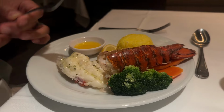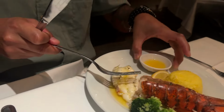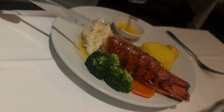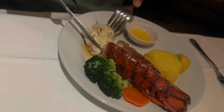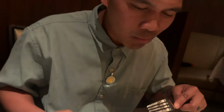Yeah. Wow. Now put a little bit of butter. Then lemon. Now. Yeah. Oh yeah. Very good.